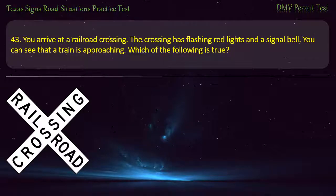Question 43. You arrive at a railroad crossing. The crossing has flashing red lights and a signal bell. You can see that a train is approaching. Which of the following is true?